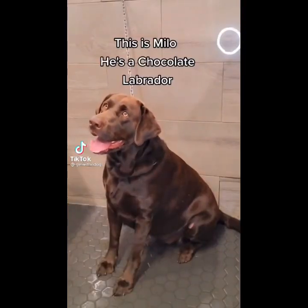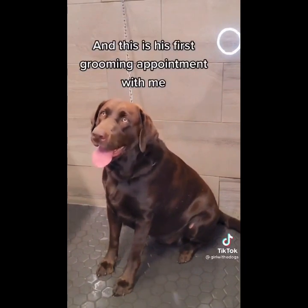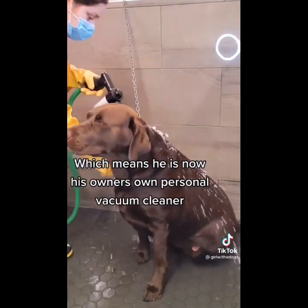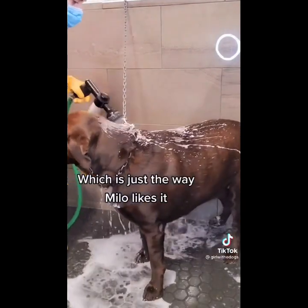This is Milo. He is a chocolate Labrador, and this is his first grooming appointment with me. Before anyone fat shames Milo, he has a toddler at home, which means he is now his owner's own personal vacuum cleaner, which is just the way Milo likes it.